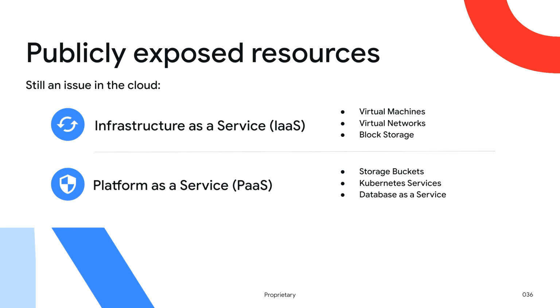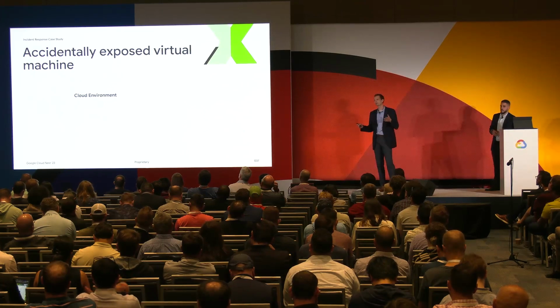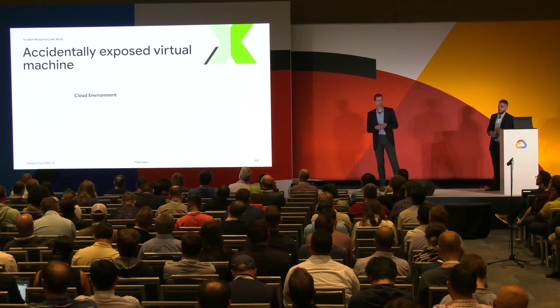Cloud providers have done a lot to make it more difficult to inadvertently expose these to the public, but we're still seeing this as a common challenge worth bringing up here. It applies both to infrastructure as a service, usually virtual machines exposed from a network perspective, and to platform as a service: storage accounts, database services, and API endpoints that, with one misconfiguration, one setting, can be exposed to the internet. And so we'll get into another IR example that goes through how these continue to occur.